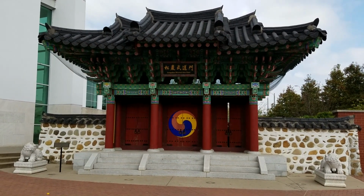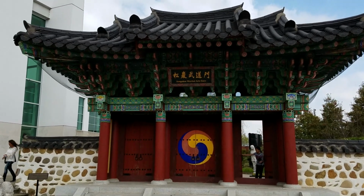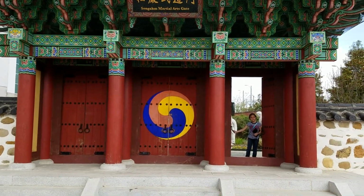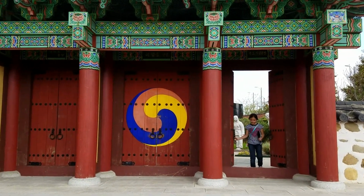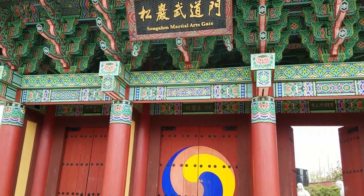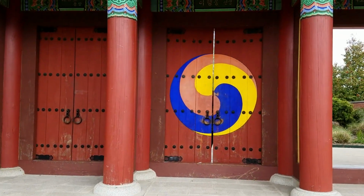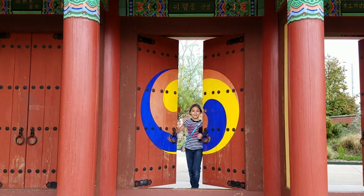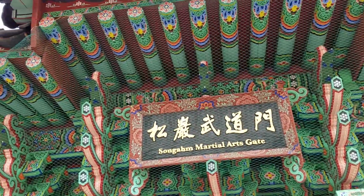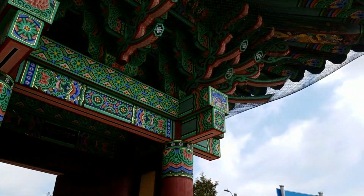So this is at the corner of Markham and Scott. This is a Korean martial arts memorial, Sangam Martial Arts Gate, and it is for, you can see Lee there, is for the Grand Master Lee. And after his passing, his wife wanted to make a memorial for him. And then you can open these doors and then lock them too. The city also wanted to make a memorial for him. So you can see all of the paint that's on this. It's pretty remarkable, all the detail that's in this.